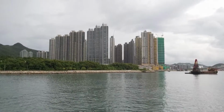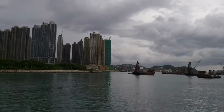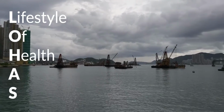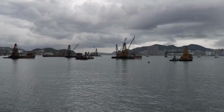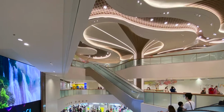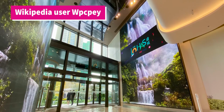LOHAS Park is a seaside residential development built by the MTR Corporation. Formerly named Dream City, LOHAS Park now stands for the Lifestyle of Health and Sustainability Park. Once fully completed, LOHAS Park will offer 3 shopping malls including the LOHAS, which contains the largest indoor ice skating rink in Hong Kong and the largest cinema in Tseung Kwan O.